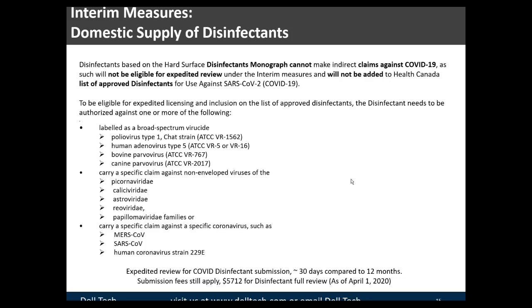If you have a product and you have data that would support indirect claims against COVID-19, and we've detailed what those requirements are, you could get that in. We would note it as a COVID-19 application, so it gets bumped to the front of the queue. And we're seeing that these have been turned around in about 30 days, where normally it would take almost 12 months. But the interim measures don't exempt you from the fees.